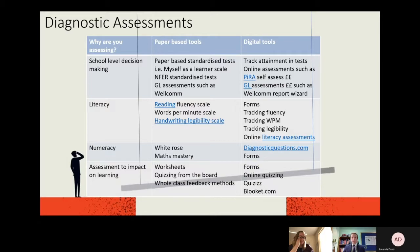So, diagnostic assessments. This is probably one of our best bets for closing the gaps: working out where the gaps are to start with. There are lots of different packages out there to do that. You may already be using some of these, but if you were making big school-level decisions about where to put your resources, like teacher time, tutors or intervention, you may want to buy in a package that's maybe a standardized test. So NFER, the GL assessments, Welcome assessments, those sorts of things.